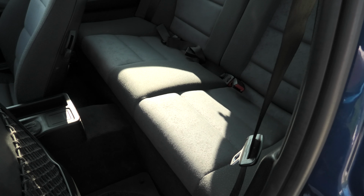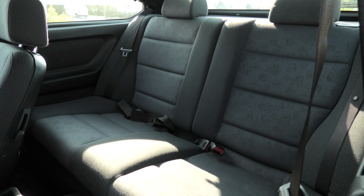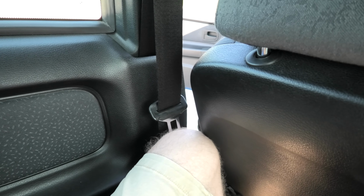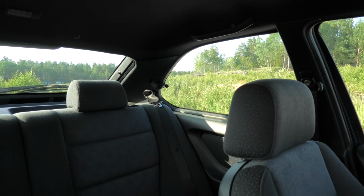Speaking of the rear seat, it is surprisingly spacious for being such a small and compact car. This is due to the fact that the E36 3 Series Compact retained the same wheelbase as the E36 sedan, despite being 22.5 cm shorter. For that reason the legroom is adequate even for adults, and the headroom is even better than the sedan due to the taller hatchback roof.